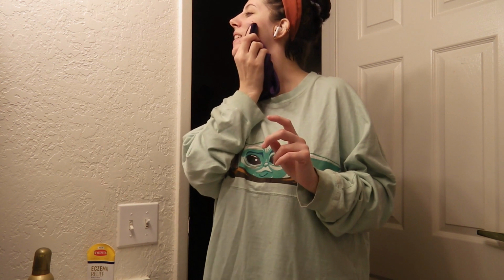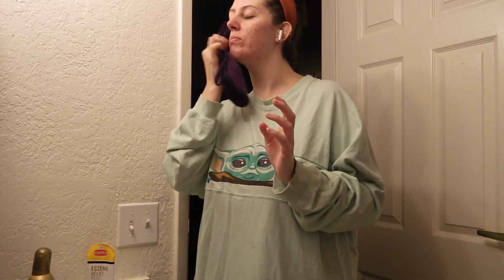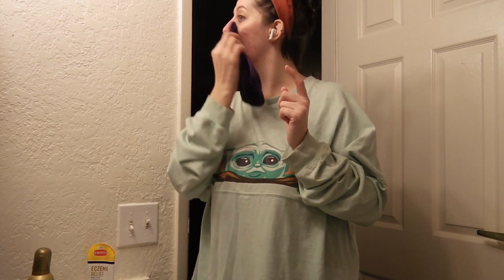So like this area that I'm breaking out the most. I'm also going to do it on my nose and my cheek area right here, because that is where I'm most oily and where I get the dirt the most. I don't know why I had my hand up there.